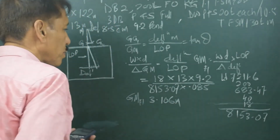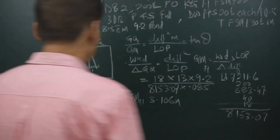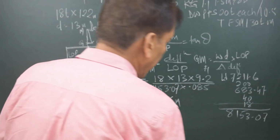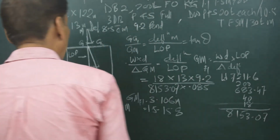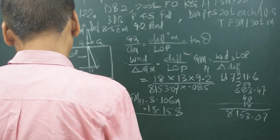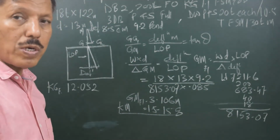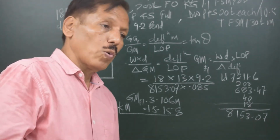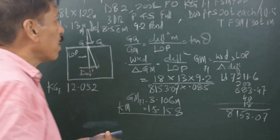3.106 meters. Now if you look through the tables, you will find that the KM, this is like experimental displacement. 8153 is the experiment time displacement, and if you see the KM for experiment time displacement, the KM is 15.158, and therefore KG fluid that you will get is 12.052. As you know, free surface effect has a tendency to elevate, virtually rise the center of gravity, so KG will increase because of free surface effect. And if you want to know what is the KG solid, you will have to remove the free surface effect from this, and KG solid will be less than KG fluid.